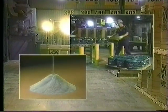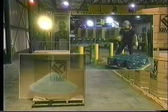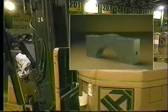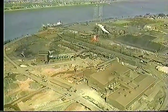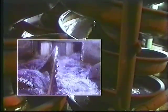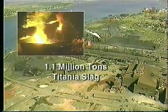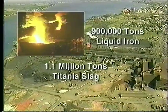Atomet ferrous powders are produced by a wholly owned subsidiary of QIT, Quebec Metal Powders, and are used to make powder metallurgy parts for automobile and truck manufacturing. At Sorel-Tracy, the ore is beneficiated and mixed with coal for smelting in electric arc furnaces, producing 1.1 million tons of titanium slag and 900,000 tons of liquid iron annually.